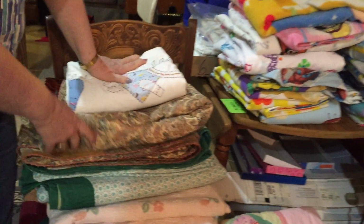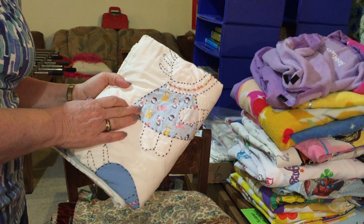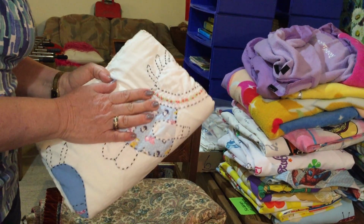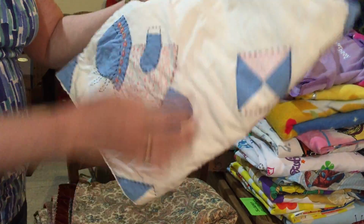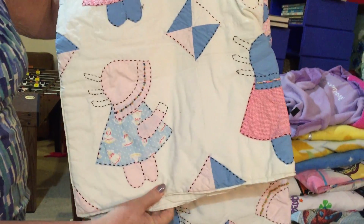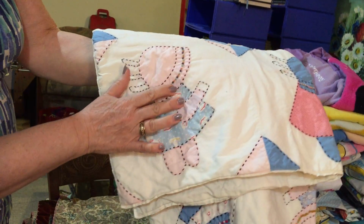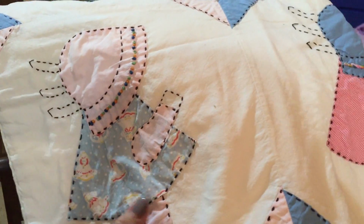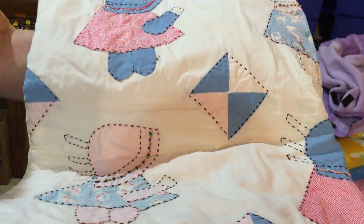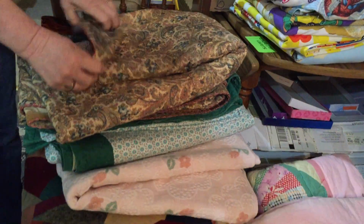But I think I want to start here with the vintage quilts then. They're all made out of vintage fabric, and any fabric that is made before the 1970s, when polyester was invented, is probably cotton. Cotton or nylon, but most of your quilts will be made out of cotton. This particular quilt is, of course, all cotton in different colors, and that's the Sunbonnet Sue pattern, very popular. And there are things on here that make the embroidery stand out, so it's not just a regular quilt, but it's embroidered and appliqued.